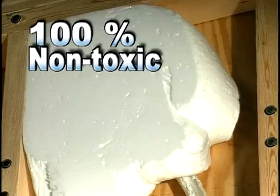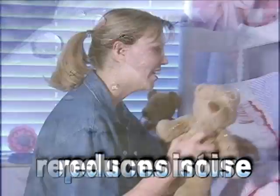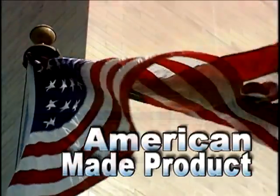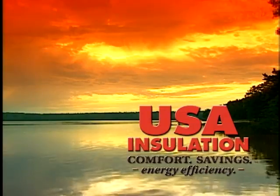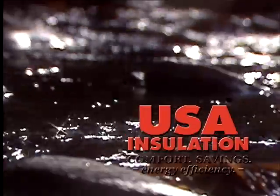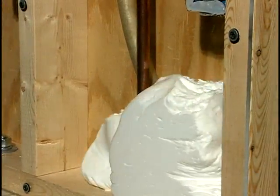It's 100% non-toxic. It will not settle or burn. It repels moisture. It reduces outside noise by as much as 80%. It's American-made. And USA Premium Foam meets today's progressive environmental standards because it doesn't use or emit harmful hydrocarbons into the environment. This is USA Premium Foam Insulation.